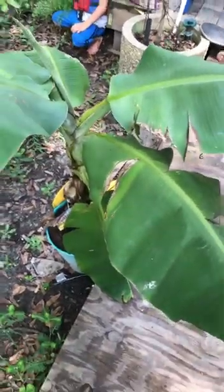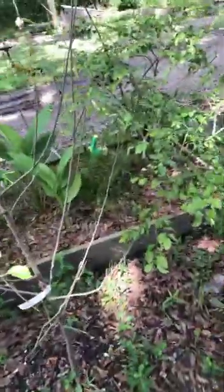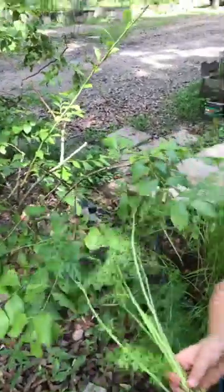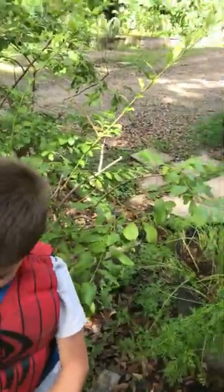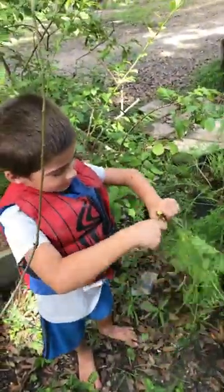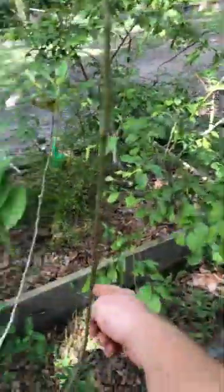And let me see, buddy. Nice. You pulled two up. That's okay. Clean them off and put the greens back in the garden. These look great. Yep. He loves his carrots. Not in there, buddy, in this garden. Right here. Over here, behind you.